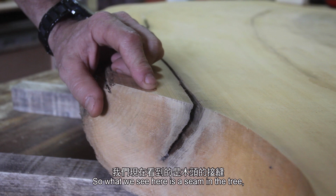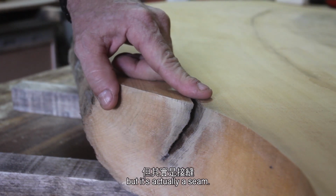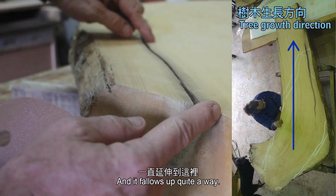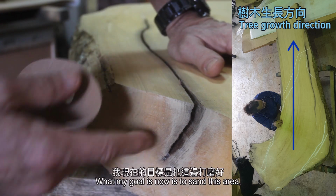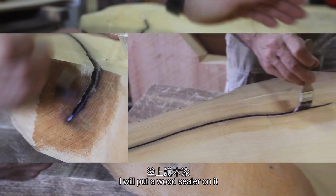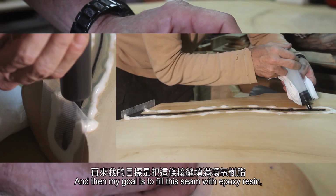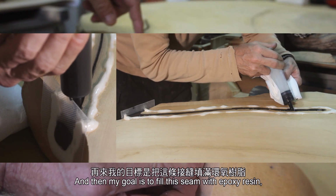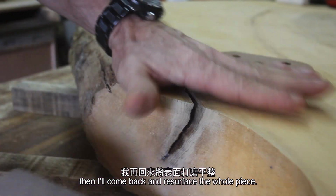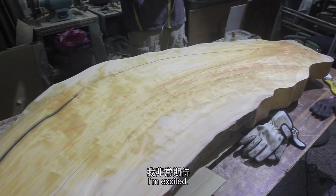So what we see here is a seam in the tree. It kind of looks like a crack, but it's actually a seam where the tree was growing another layer, and it follows all the way up quite a way. My goal now is to sand this area. I'll put a wood sealer on it. Then I will be able to mount this piece of plastic. And then my goal is to fill the seam with epoxy resin, let that cure, and I'll come back, resurface the whole piece, and then I can move on to burning. I'm excited.